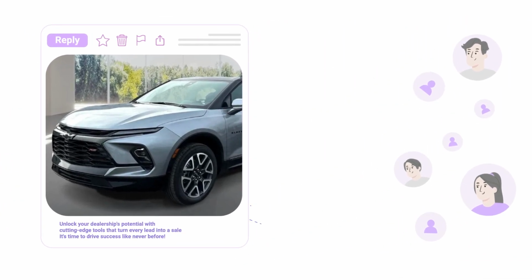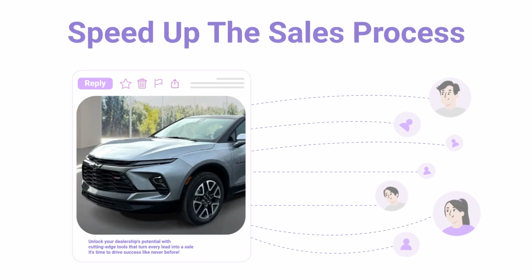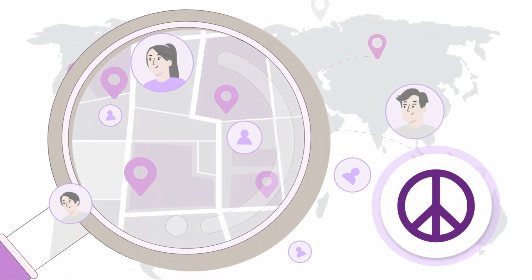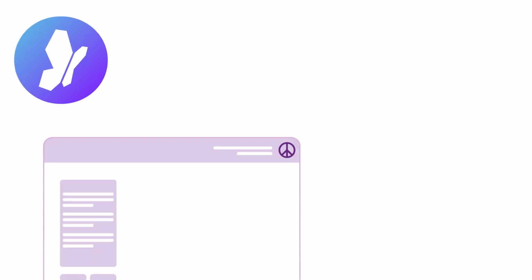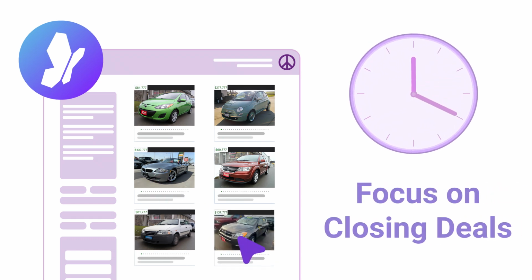Each listing allows direct communication, so you can interact swiftly with interested customers and speed up the sales process. By leveraging Craigslist's extensive user base and local focus, you can generate more leads and build a robust customer database. With Glo3D's automation, managing multiple listings becomes a breeze, giving you more time to focus on closing deals.